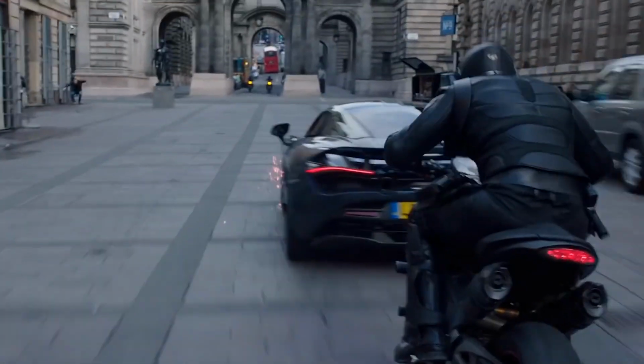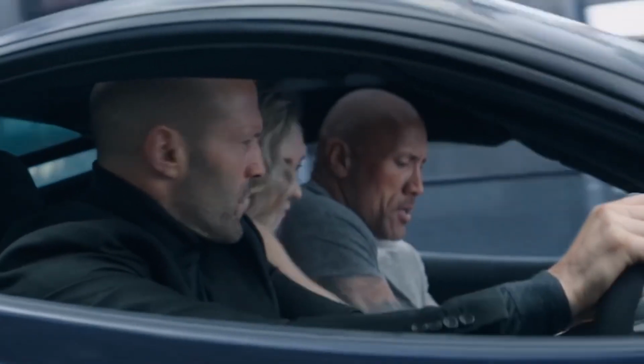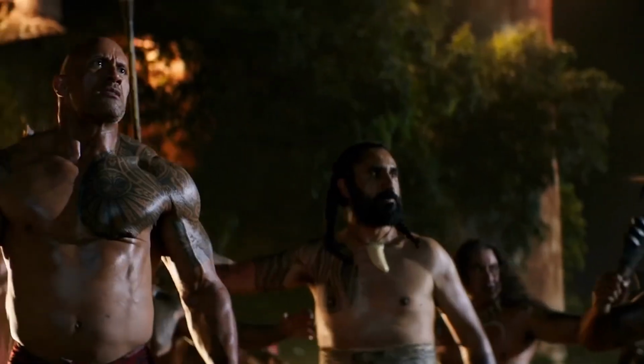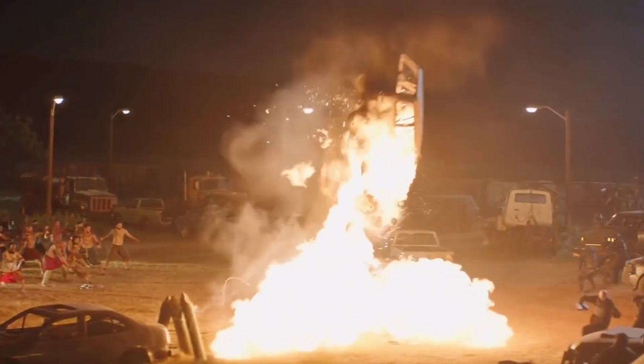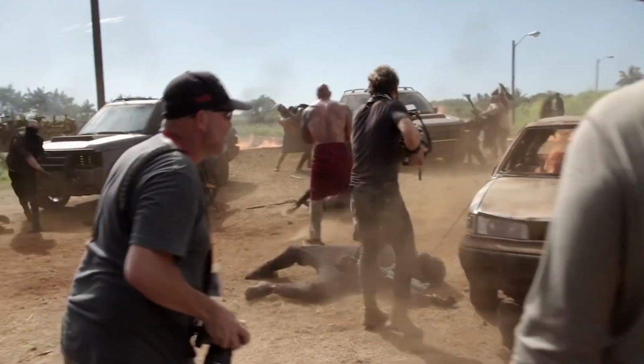There are several incredible scenes that make the audience forget about the popcorn and look at the screen without blinking. We're talking about incredible fights, exciting chases, and total destruction in different parts of the world. But behind the scenes, these images are much less incredible.